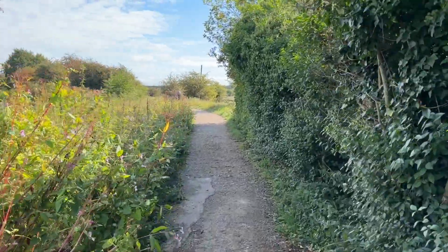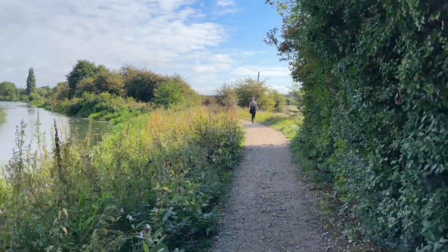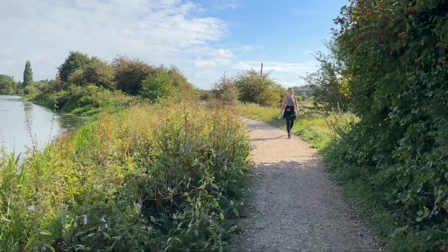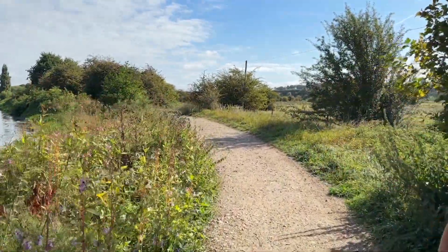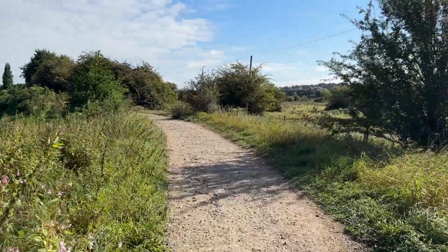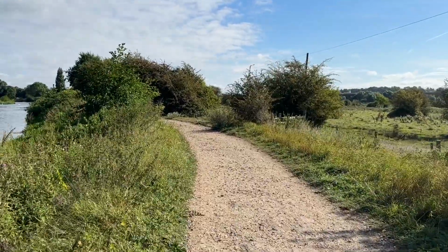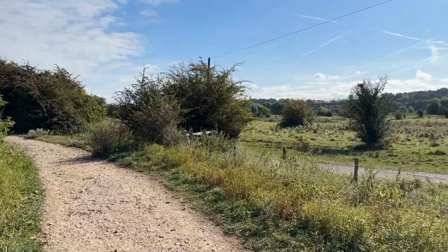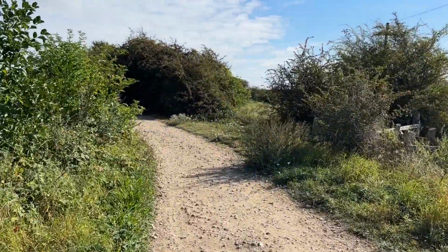So if you are going to walk between Hatfield and Hertford, I would give the River Lee itself a miss and walk along the old railway line from just north of Hatfield at Welwyn to Hertford, and you'll have a much more pleasurable experience. You'll still be in the Lee Valley, but you won't be very near to the river itself. Anyway, that's that dealt with.